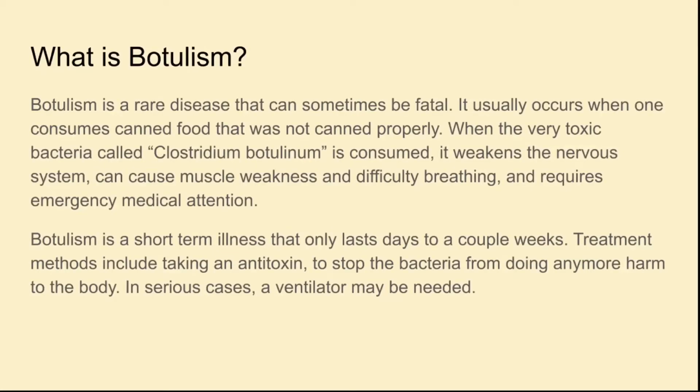What is botulism? Botulism is a rare disease that can sometimes be fatal. It usually occurs when someone consumes canned food that was not canned properly. When the very toxic bacteria called Clostridium botulinum is consumed, it weakens the nervous system, can cause muscle weakness and difficulty breathing, and requires emergency medical attention.